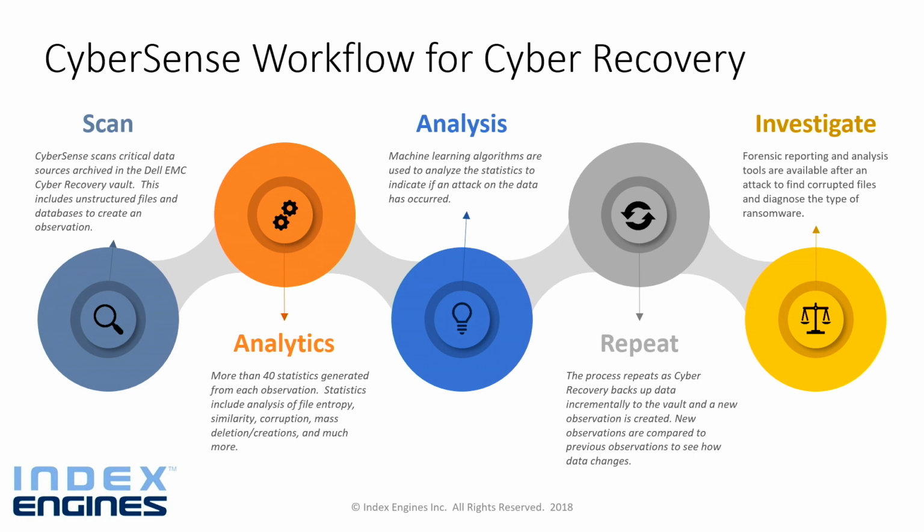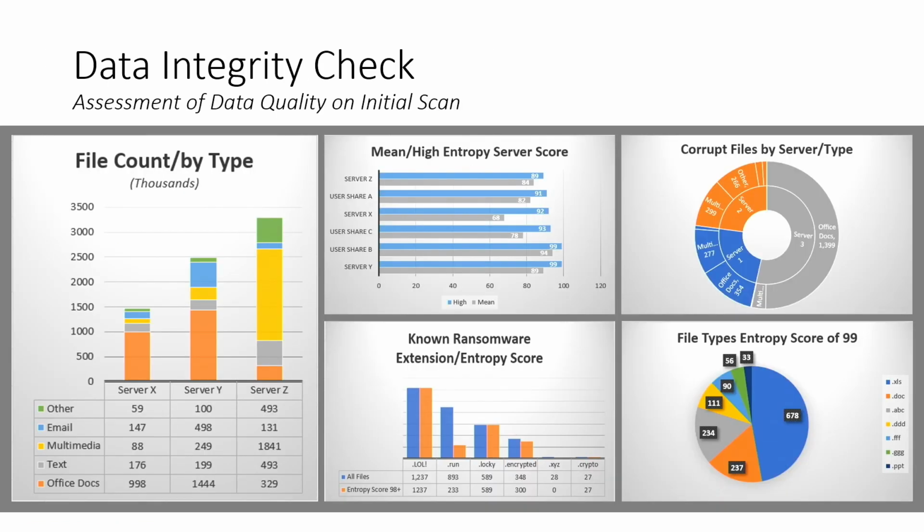But as I mentioned earlier, how can you use CyberSense to look at your data when you first populate the vault, and you're creating this gold copy and baseline of the data integrity? There are a number of reports. This is a mock-up of a dashboard, looking at different types of reports. I think this is interesting for customers, and we constantly get the question, how do I know that when I'm populating the vault, the data isn't already corrupted? There's a series of reports that you can go through here. And again, we have partners that are looking at building this kind of thing to provide as a service.